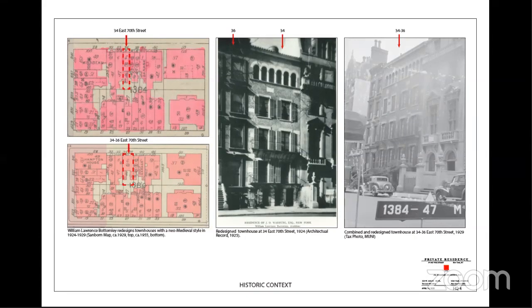So originally, just to step back, only 34 East 70th Street was reconstructed in what the Landmarks Commission's designation report refers to as a neo-medieval style. And you can see the remaining brownstone fronted row house at the center at 36. And then those two buildings were combined internally into a larger single family home in 1929. You can see that in the tax photo. Next slide.